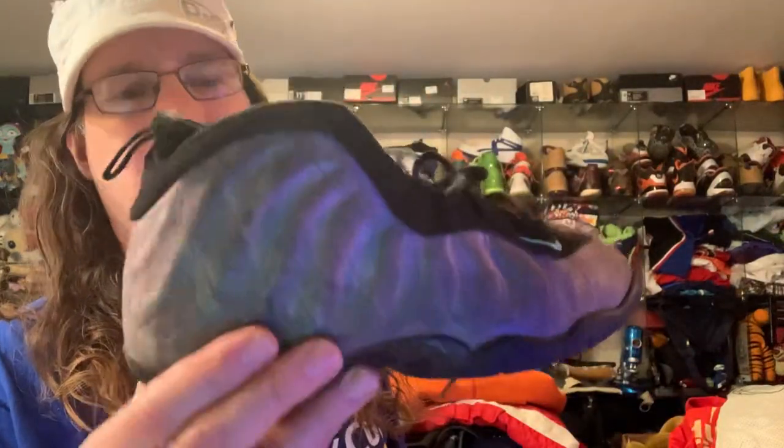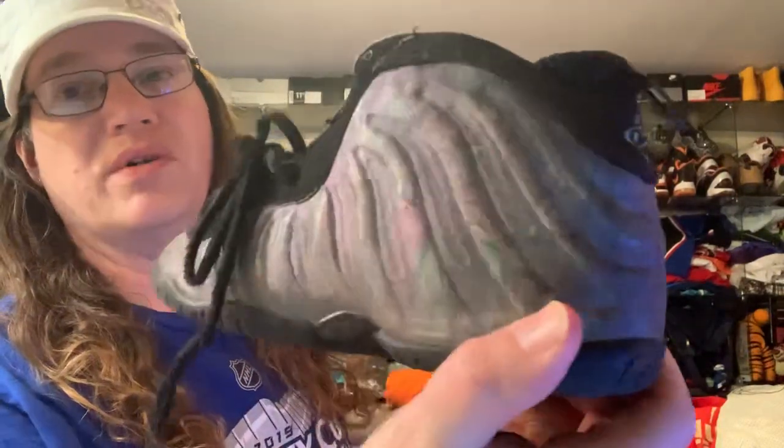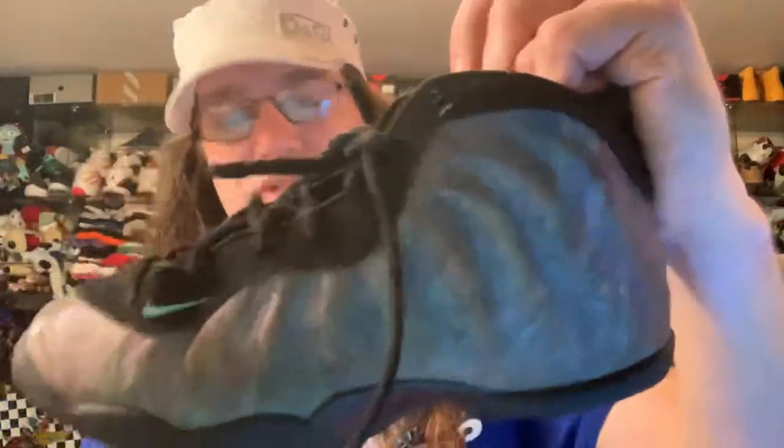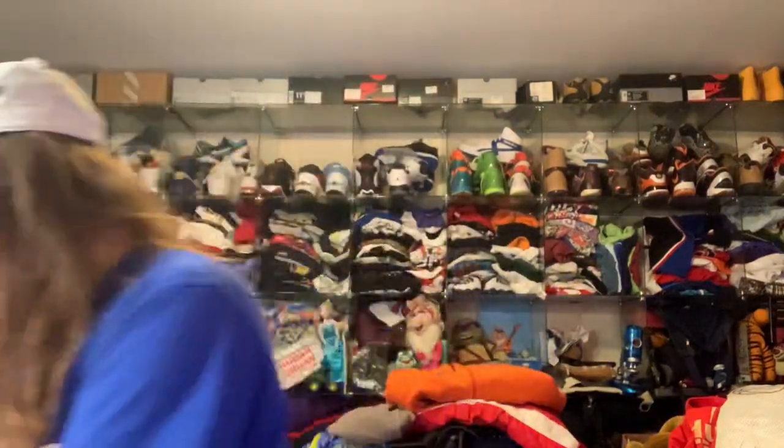Got some little foam posits. This is the oil slicks. The oil slick. I love that texture. Oil slick foam posits.